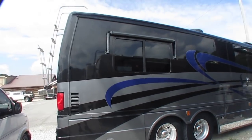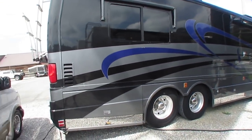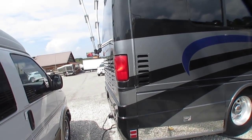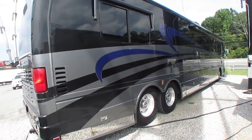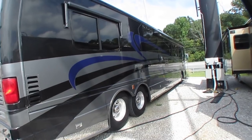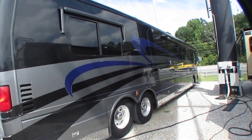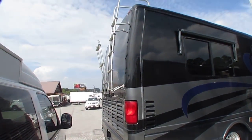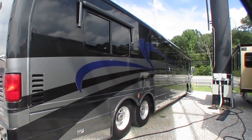Folks, let's talk about motor size. This thing has got a 505 horsepower Caterpillar C12 turbo diesel. 1,550 pound-feet of torque. And get this, that torque peaks at 1,250 RPM. Folks, this thing can haul some you-know-what. I mean, for a 43-foot RV, this thing is powerful.